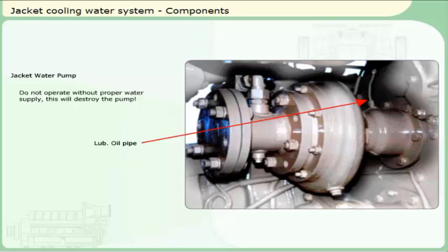Do not operate without a proper water supply. This will destroy the pump. If observing lubricating oil or water coming through telltale holes, replace both sealing rings to ensure satisfactory sealing.